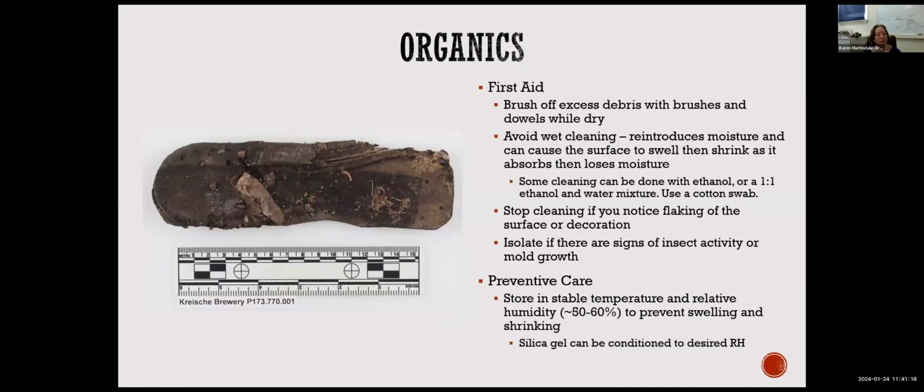So like metals, if an organic artifact is already dry, you should try to limit yourself to dry cleaning with brushes, dowels, and other hand tools. Take notes of any cracks or places where the material flakes. And if present, just note that paint and other finishes may be very fragile.